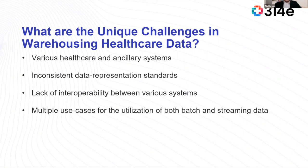There's also a lack of interoperability between various systems. So even between, let's say, EMRs, there's a lack of interoperability. So if your organization is using more than one electronic medical record system, you're going to have a problem in integrating data from them, right? When you're talking about non-healthcare systems, the problem becomes more severe.